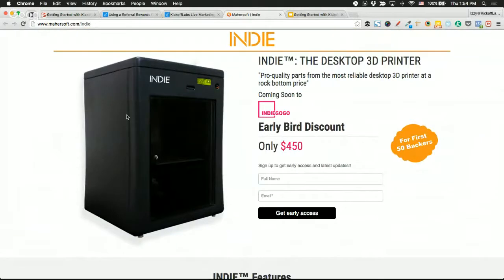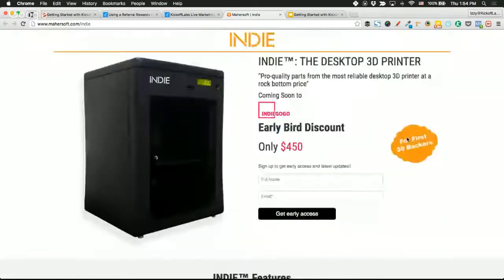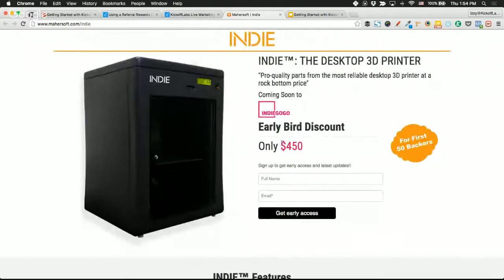Okay, so reviewing this page for Karen, looking at microsoft.com/Indy. Indy is the desktop 3D printer. Pro quality parts from the most reliable desktop 3D printer at a rock bottom price, coming soon to Indiegogo. It looks like you have all this stuff here. Awesome. I like the price too.